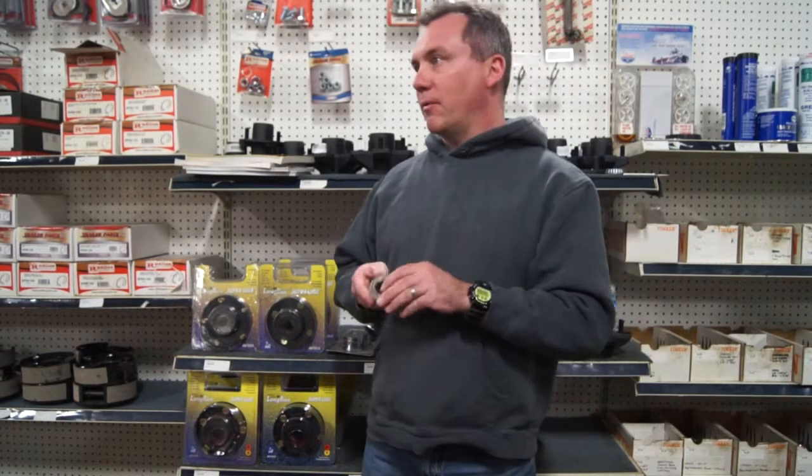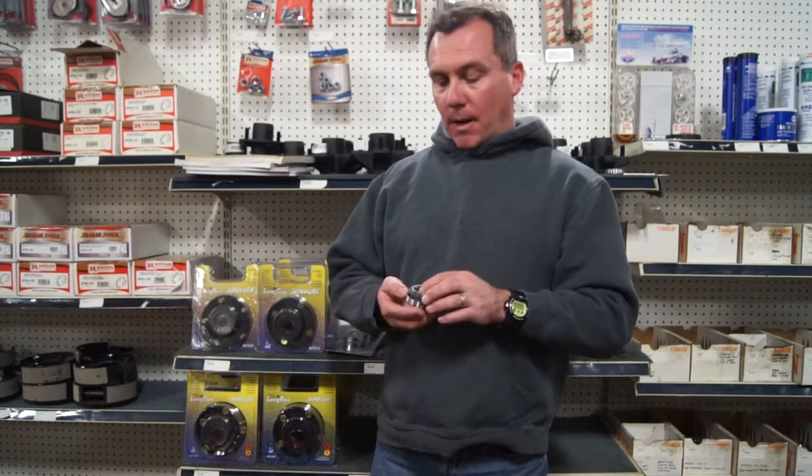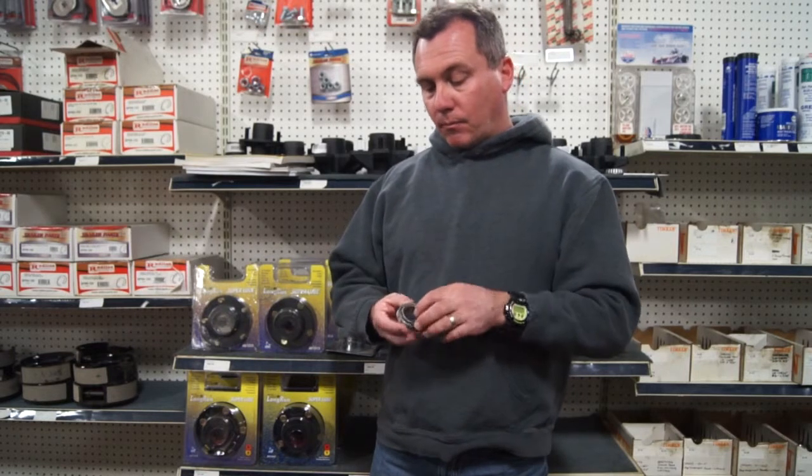But you really do need to have the parts clean so that you can handle them and identify them. On a bearing, on the inner edge here, it's very hard to see, but there is an actual number that says L44649. If you can read it, great. Makes your job a whole lot easier. A lot of times it's not readable.